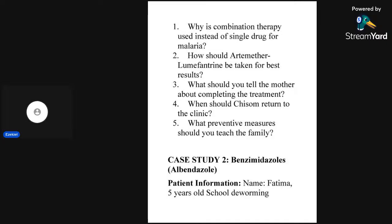All right. So the child should only come back to the clinic if, that's the next question now, the fever persists after 3 days. So after 3 days, if the fever persists, the child should come back to the clinic. Then preventive measures: sleep inside insecticide-treated mosquito nets, stagnant water and grasses should be cleared, and close doors and windows. All right. So that's basically it for anti-malarials.